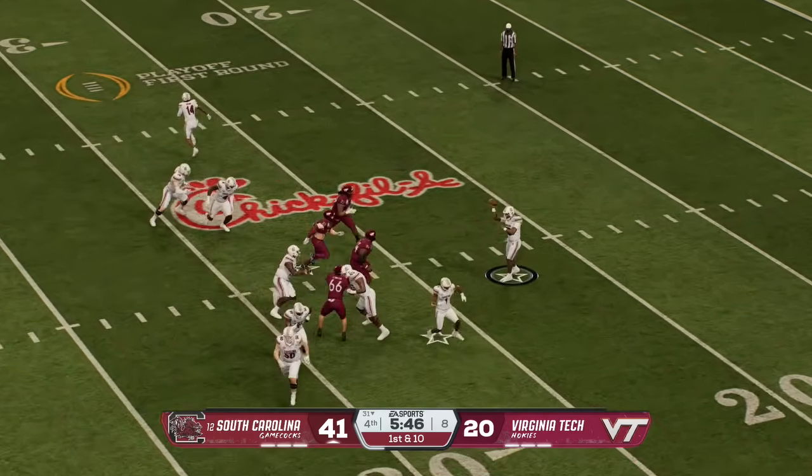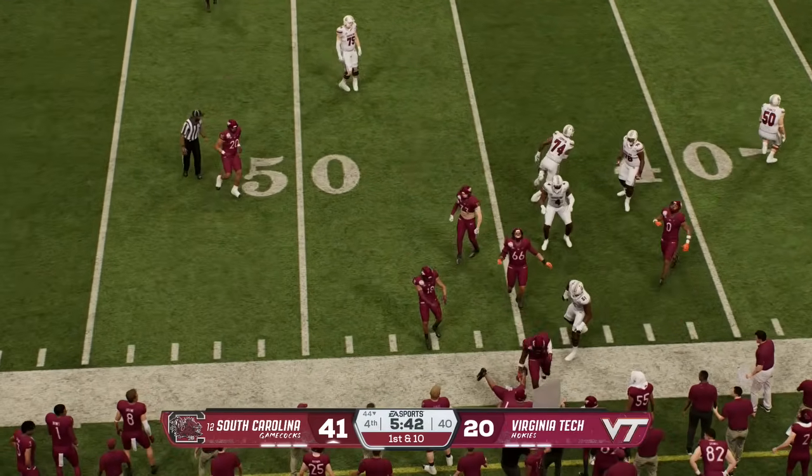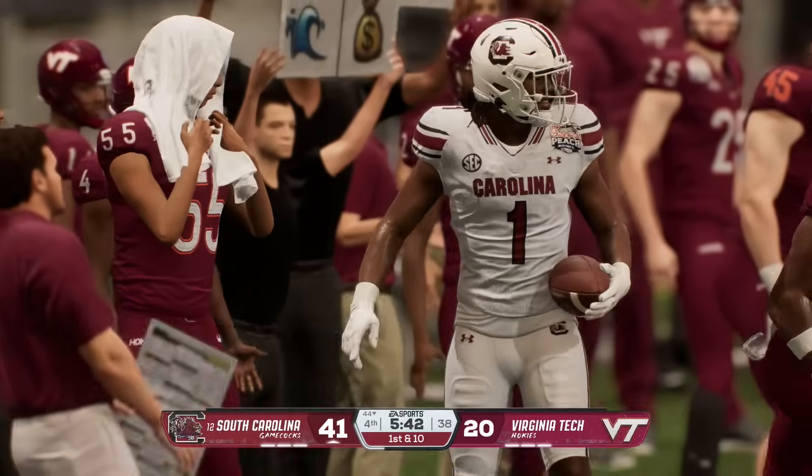Back to pass. It's Sellers. Running back grabs it on a screen. And he runs out of bounds. That's a big gainer there.